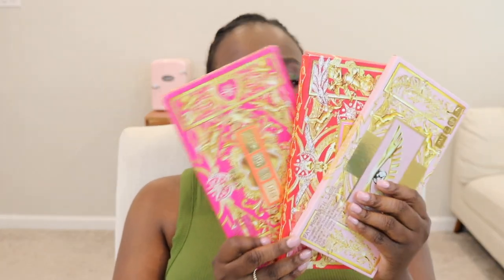I have three of her holiday palettes. I believe this one was the first one. I will say I'm guilty of not using this. This is a very specific color story. I'm not in love with the cardboard packaging. But it's stunning. When I do use it, though, I'm like, oh, I need to use this more because the color story. I'm trying not to. There we go. It's stunning, right?